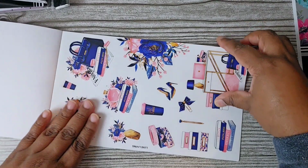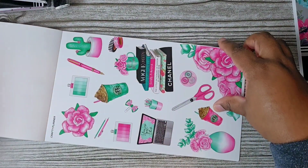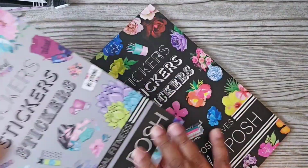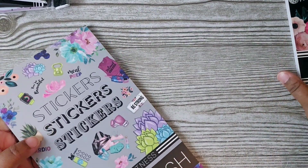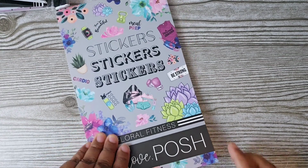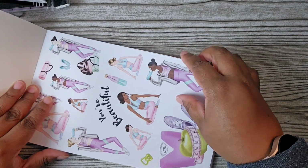This is one of my favorite themes too, from Lux Living. And this was one too from the Crafty Planner. Okay, so this is her Posh Faves. And then I've been telling you guys for how long that I needed to get another Floral Fitness. And so I just went ahead and reordered it, another one.